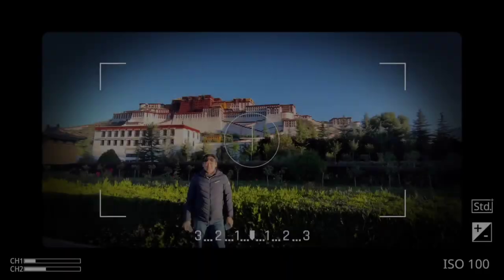Morning. So today is the second day for the trip in Tibet. Today we're going to visit Potala Palace in the morning and then Jokhang Temple, I think, or monastery in the afternoon.